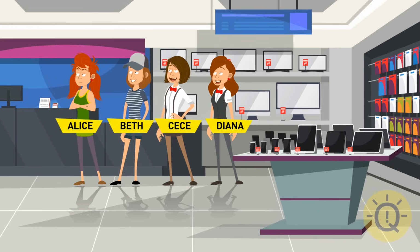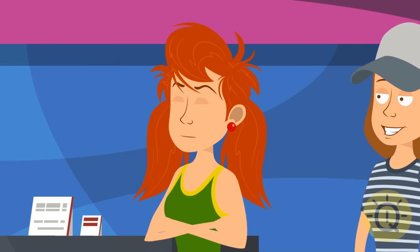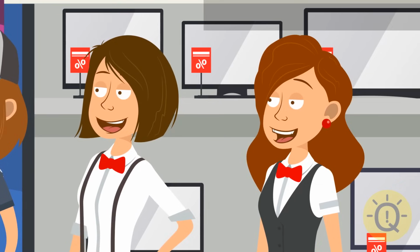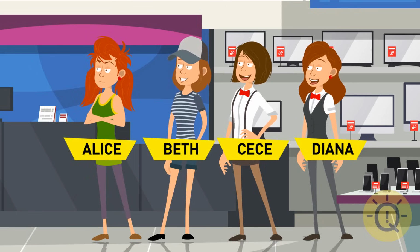Alice, Beth, Cece, and Diana are standing in line to get a new video game. Alice is standing between Beth and Cece. Cece is in front of two people, and Diana is standing in front of her. Can you say the exact order in which the girls are standing?